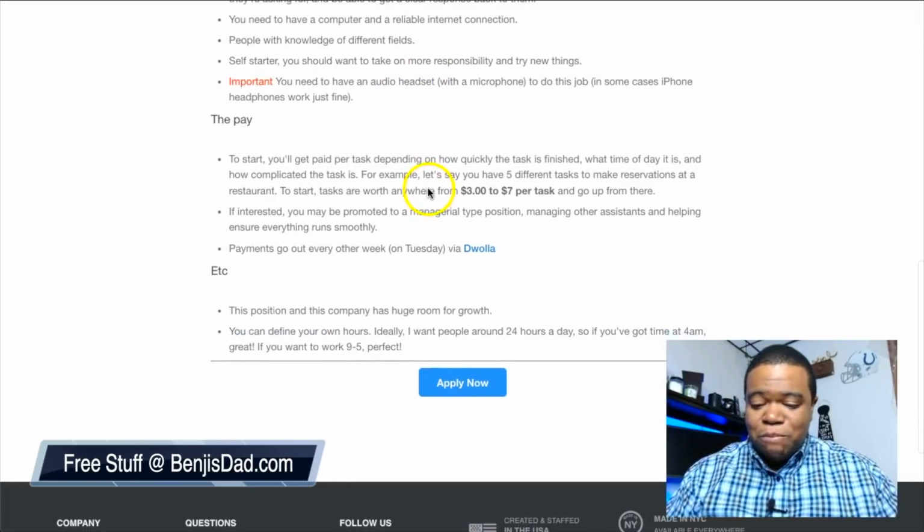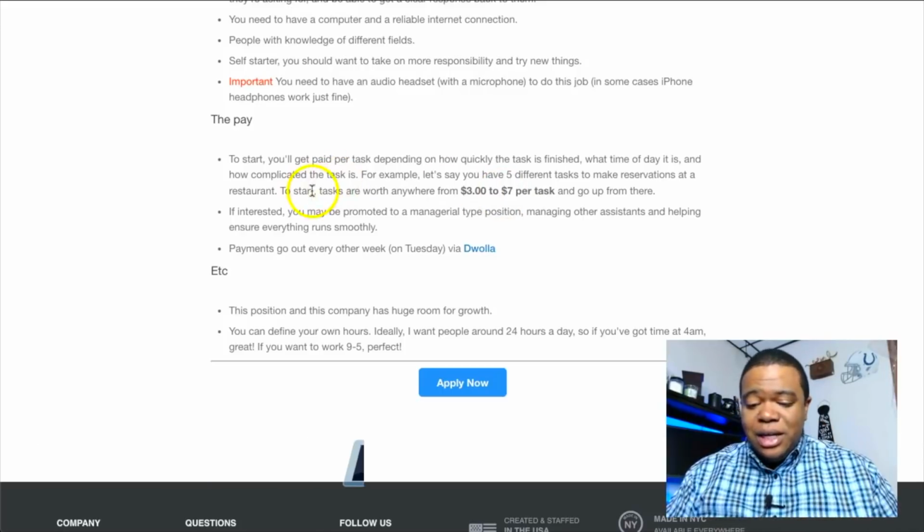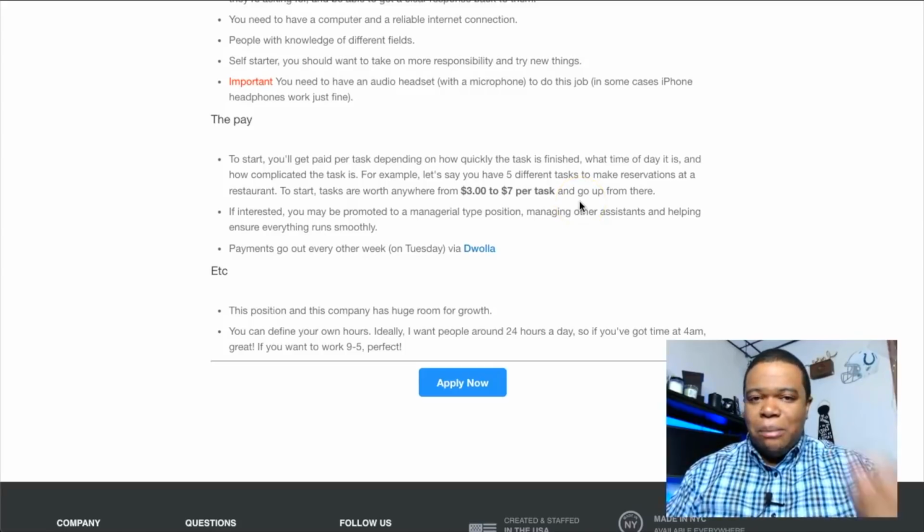Now, the most important thing we want to talk about now is the pay. So it says right here, to start, tasks are worth anywhere from $3 to $7 per task, depending on the complexity of the tasks. So you can really do as many of them as you want, and there's always some out there from what I've heard.